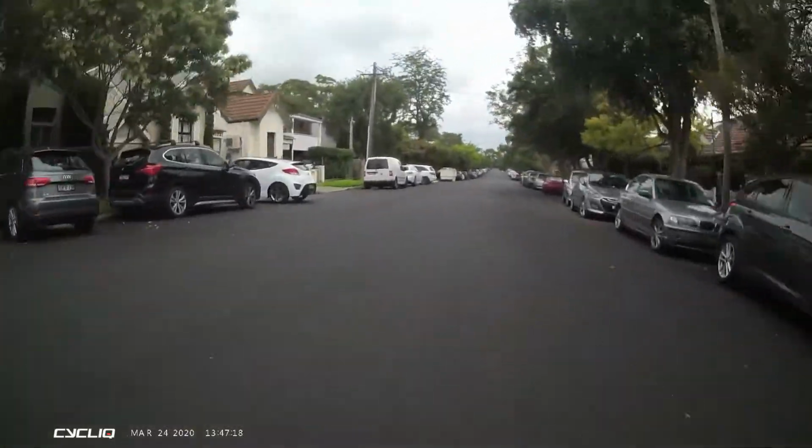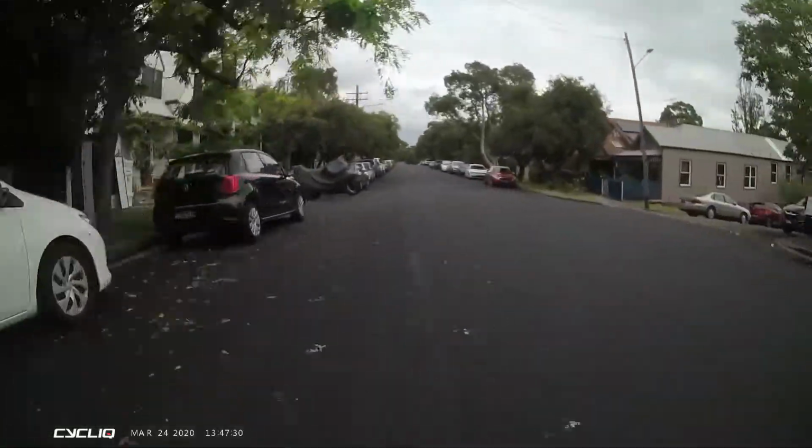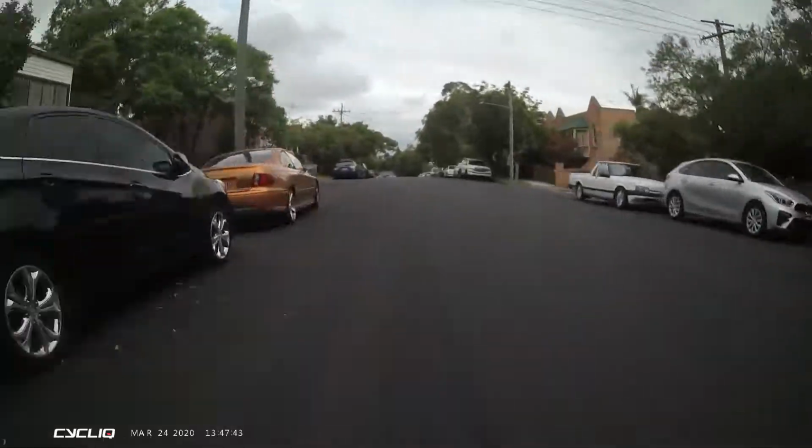Now you might be noticing a fairly common theme by now, and that is no signage. No signage at any intersection, no signage on any of these streets. There's no wayfinding whatsoever.